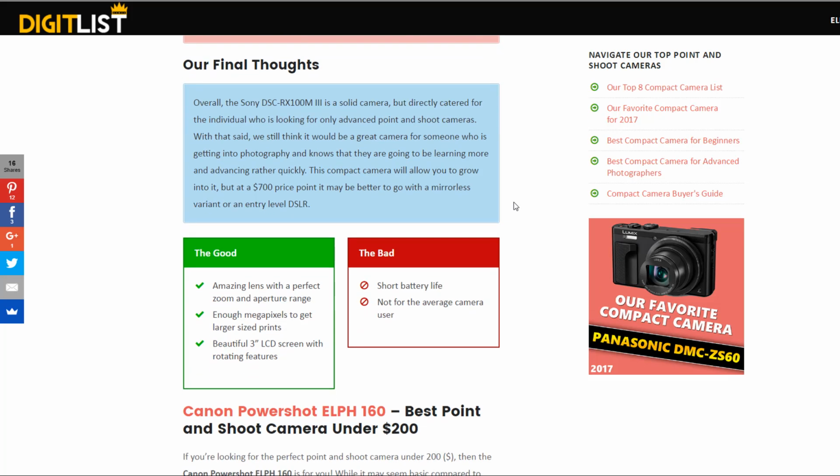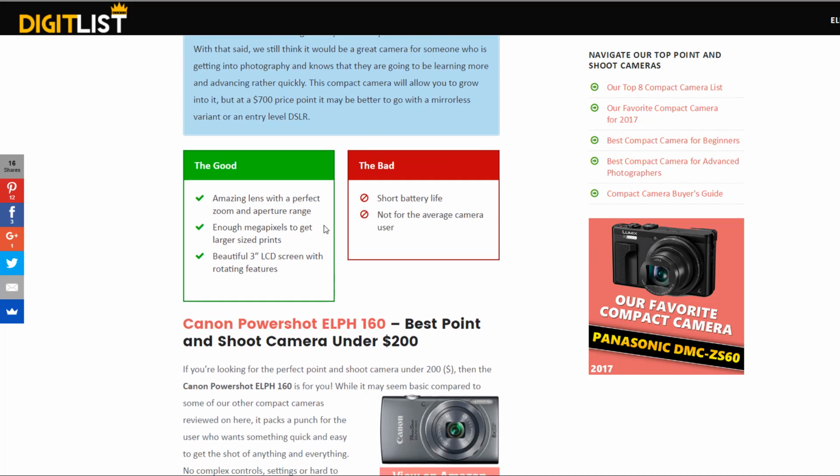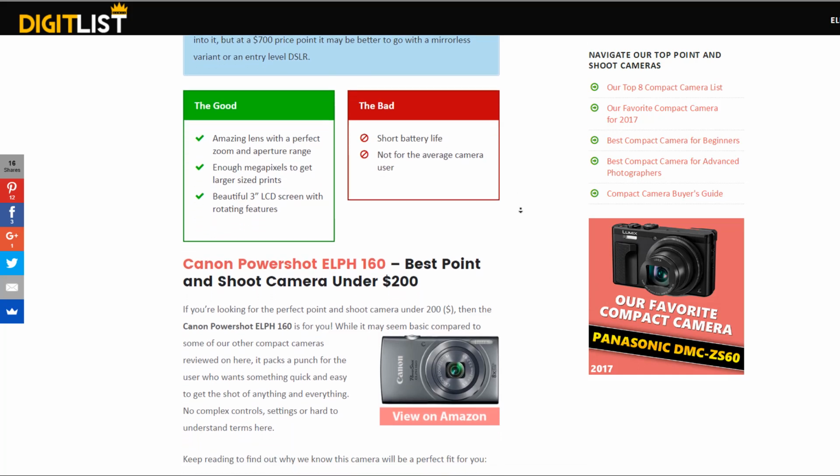Granted, it is a little bit more expensive, so that is one thing to consider when you're thinking about going for this. So the good was that it's got an amazing lens with a perfect zoom and aperture range. It's got more than enough megapixels to get larger size prints and give you a nice crop area if needed. A beautiful 3-inch LCD screen with those rotating features. The bad is that it's short battery life, and again, with the price point and some of the features, it may not be directly needed for the average camera user.